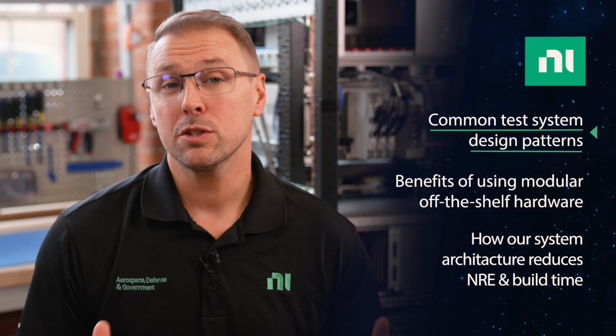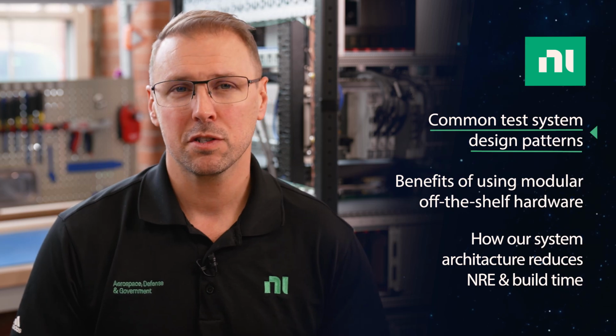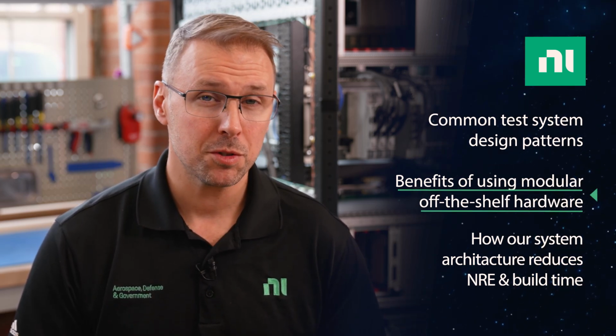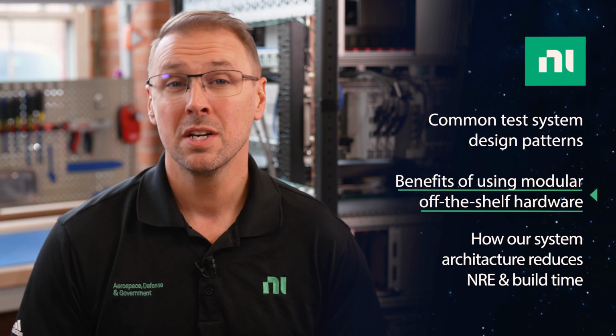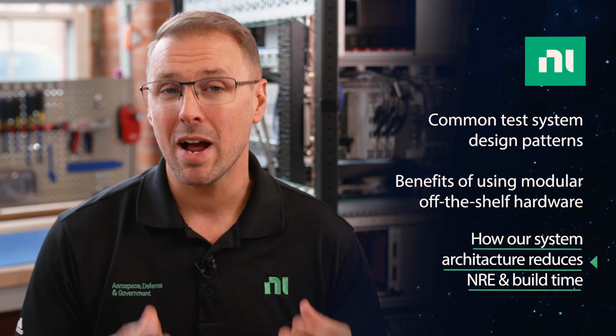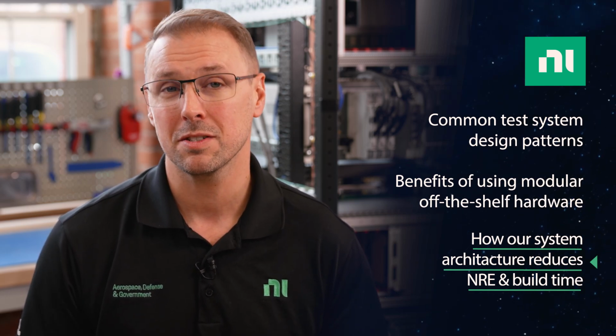So today, we're going to talk about the common design patterns in test systems that lead to these inefficiencies. We'll talk about modular, off-the-shelf hardware platforms that can mitigate those inefficiencies, and how combining that into a comprehensive system architecture can drastically reduce the amount of NRE and time necessary to deliver one of these systems.